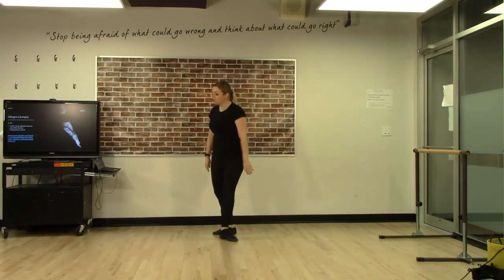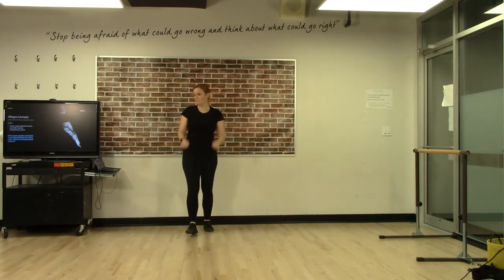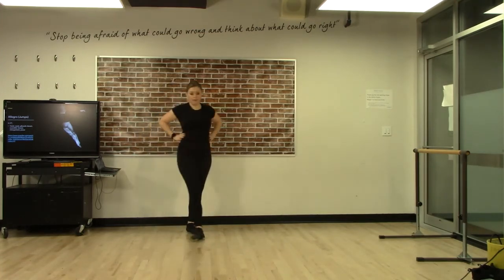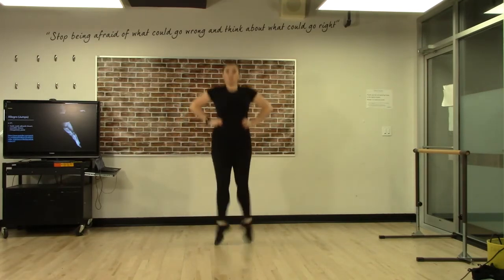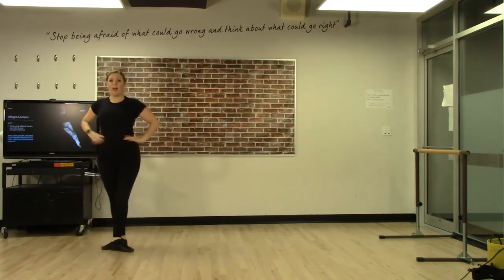So, fifth position, which is heel and the big toe. Make sure both legs are turned out. Squeeze that bottom in, squeeze them muscles. And let's jump, friends. We'll do it slow and then quick. Here we go. And jump, jump, glissade, assemblée, changement, and wait, and beat it.